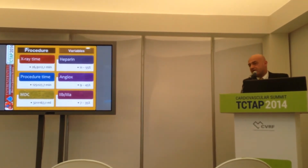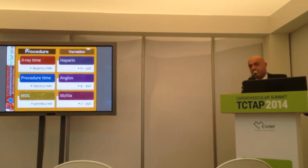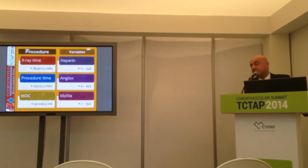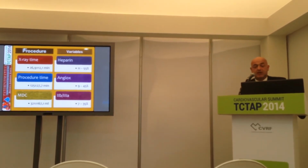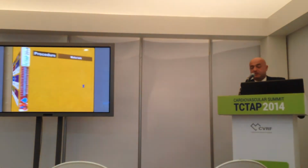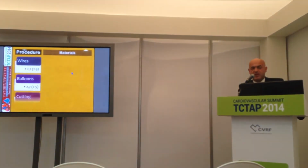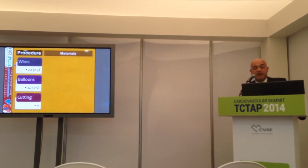Obviously, this is also a matter of experience, and as the number of patients increases, you get more familiar. Sometimes we are even placing the access now with one wire, without using a second wire. The variables about anticoagulation: bivalirudin and heparin were equally distributed. Interesting, because it's a new stent, is the material used in this type of patient.